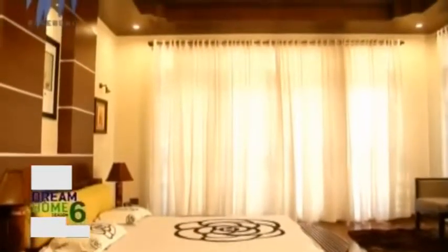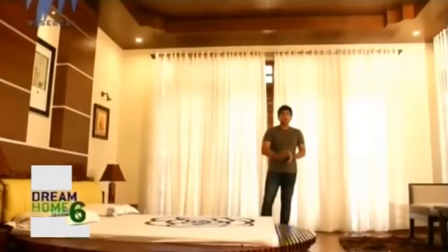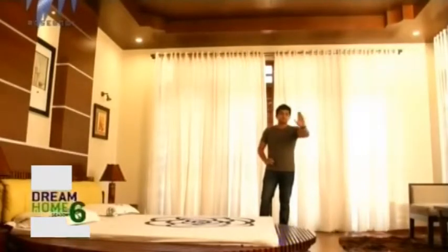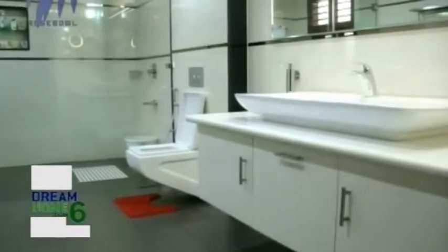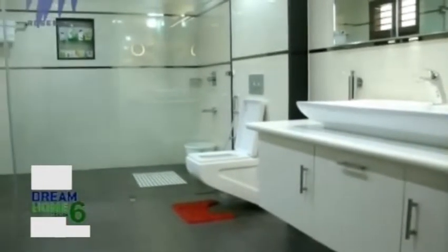And then we have a small sitting space over here, and a study table is also adjusted, and the wardrobe unit completely surrounds one side of the wall. And then there's a spacious bathroom. What less can you expect from a 12,500 square feet house?